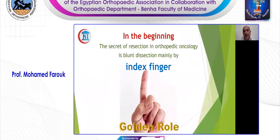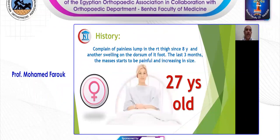The section of intramuscular soft tissue tumor of the thigh. In the beginning of our presentation today we discussed the dissection. The secret of the section in orthopedic oncology is the blunt dissection, which is done mainly by the index finger. It is called the golden rule.